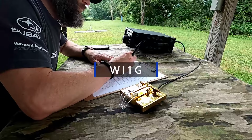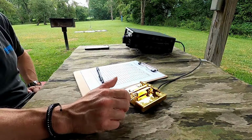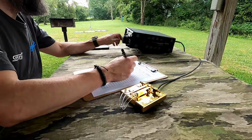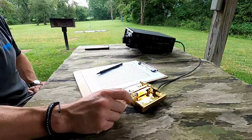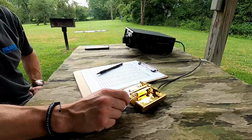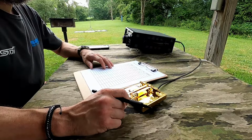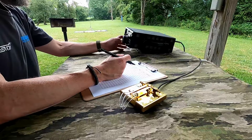WI1G. Whoops, I don't know why I just did that. WI1G. It's a regular. So like I said, some of these guys are regulars. I recognize their call signs, and I could pull those guys out of anywhere because they work with me all the time.